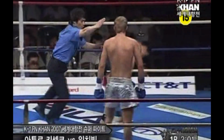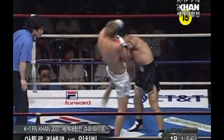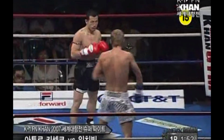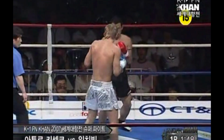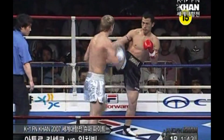And that's what you want to do a lot of times, is find fighters who have similar styles to you and then try and improve to be a little bit more like them. So we're going to see here Kyshenko out of the orthodox stance. Bim Lim switches stances very often, if I remember correctly, but fighting out of southpaw today.